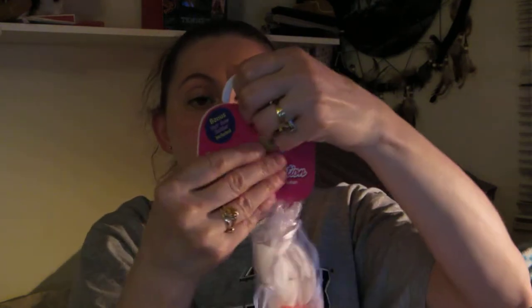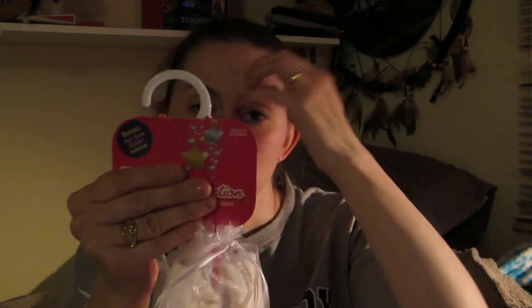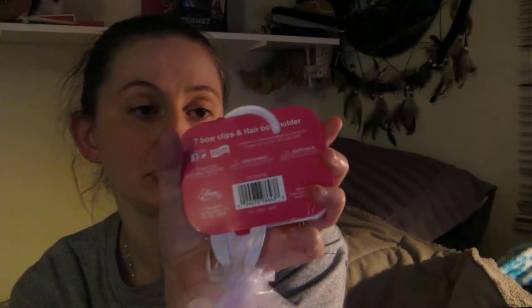And of course you get the little hanger. Oh, I thought you did. Oh yeah, it's white. So you get the little hanger to hang it. And yeah, it's called 7 bow clips and bow holder. And here's all the information on that.